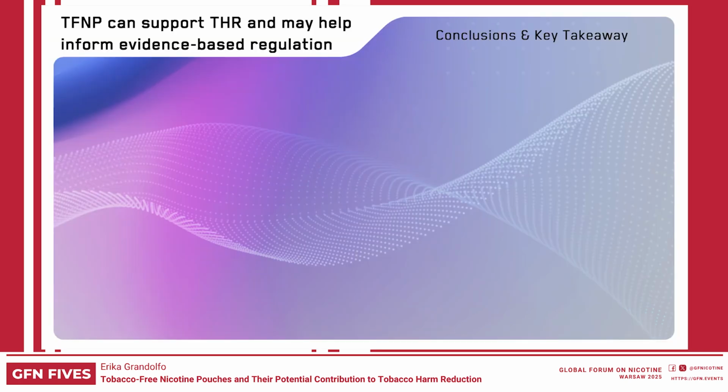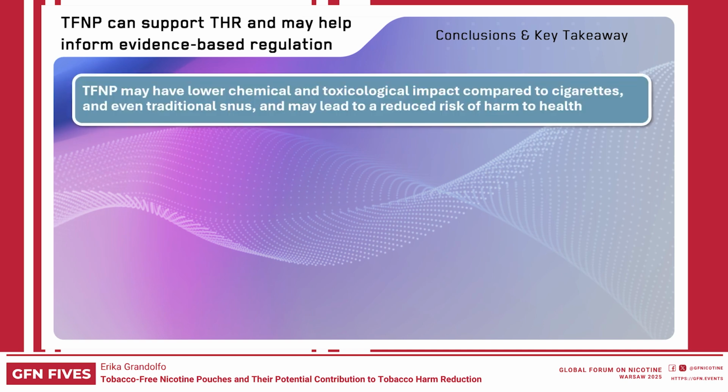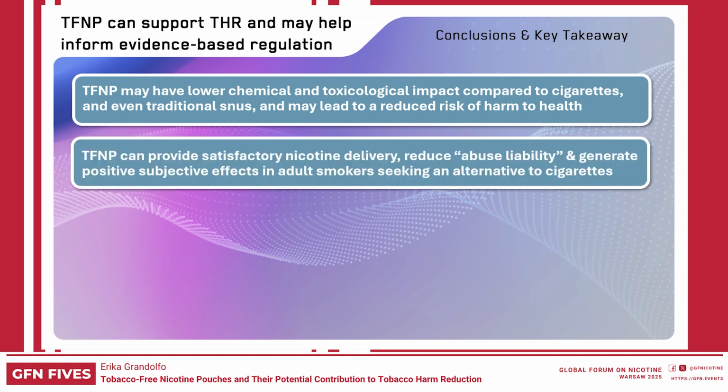In conclusion, the findings of this review suggest that nicotine pouches have the potential to support tobacco harm reduction efforts and may help inform evidence-based regulation. In particular, nicotine pouches may have lower chemical and toxicological impact compared to cigarettes and even traditional snus, and may potentially lead to a reduced risk of harm to health. They can provide satisfactory nicotine delivery, reduce abuse liability, and generate positive subjective effects in older smokers seeking a potential risk-reduced alternative to cigarettes, but not interested in quitting smoking or nicotine use.